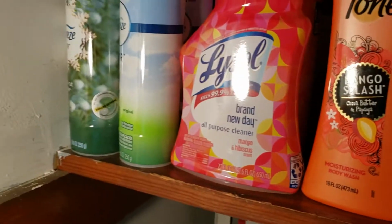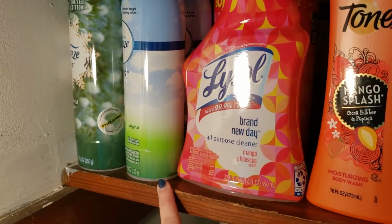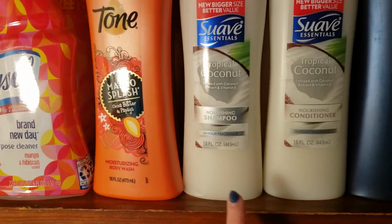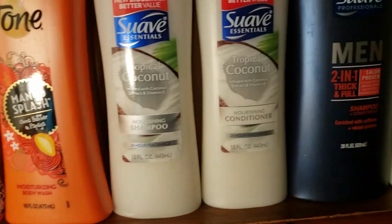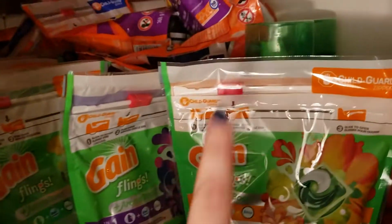Watch your feet. Okay, so up here I have my Febreze. I have 2 rows of this. I'll show you in the top in just a second. This is all my Lysol products. Feminine body wash, shampoo for females, conditioner for females, men's body wash, lotion, Gain, and then Tides over there.